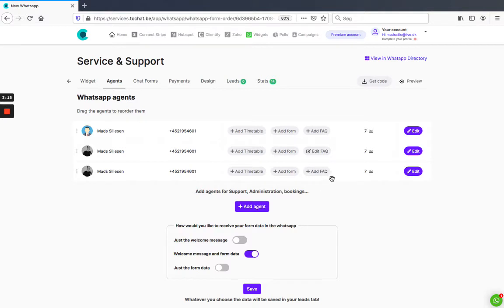I would recommend you adding frequently asked questions to your WhatsApp widgets, because this would eliminate a lot of customers having to contact you to get answers to their questions. Every business has that one or two, maybe three questions, maybe even more, that they get on a daily basis, more or less. By adding these questions and the answers to them, you already have a lot of customers that are more satisfied, because they don't have to go through a lot of trouble to get answers to their questions.